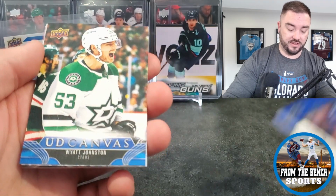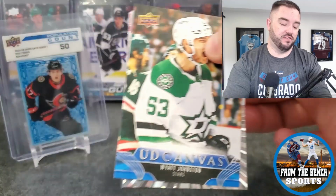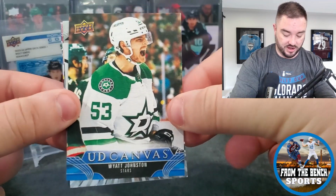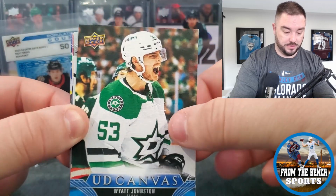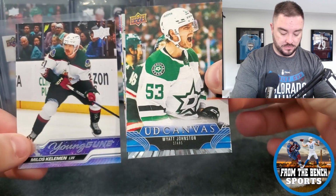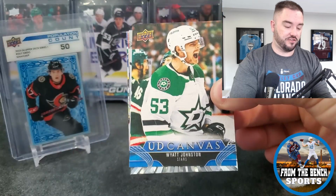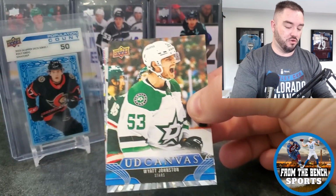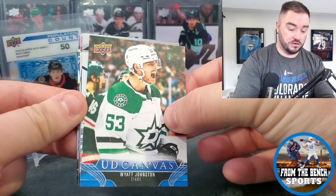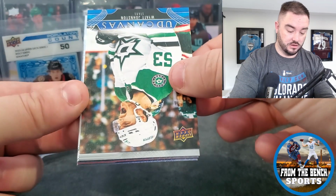Nope, regular canvas. I find these look like MVP. I think these give me an MVP vibe, this year's canvas. I don't know why, but this year's canvas just gives me kind of an MVP feel to it. Obviously they're different colors, but with the blue and the purple, I just wish they would have gone with a different color, like a red or something else. And our Outburst, it looks like it's possibly a young gun. No, it's not a young gun. Outburst.